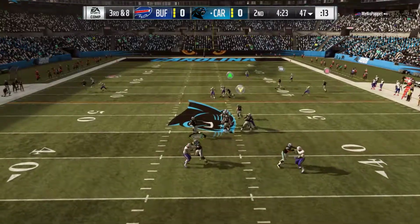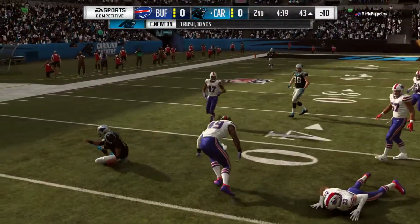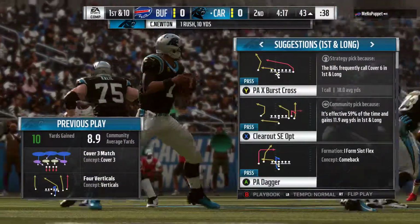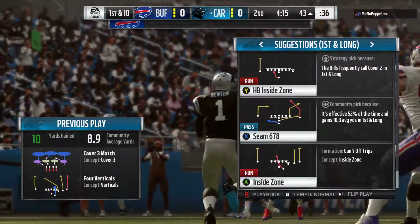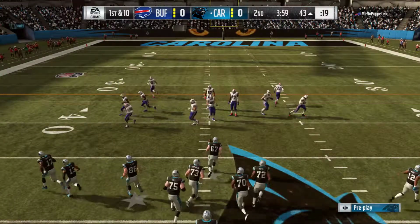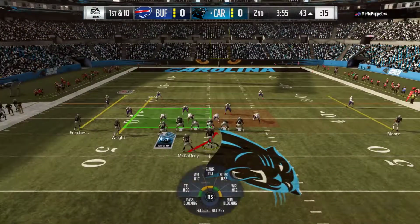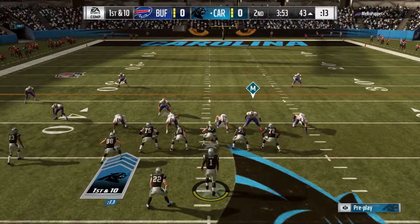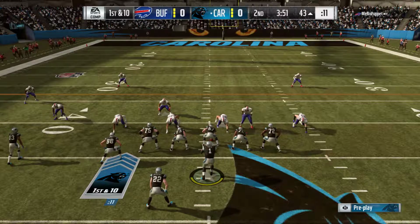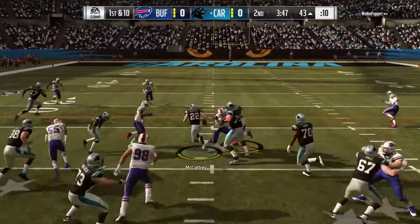From the gun, here's Newton. Forced out to his left. Newton able to use those legs and get past the marker to pick up the first. How many times do we hear that third down may be the most important down in football, and there's no better example than what we just saw right there. Forced to scramble, knows where the first down marker is, dives for it, and gets it. What a big-time play, putting his body on the line to pick up a key first down.